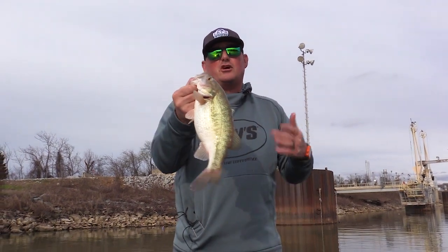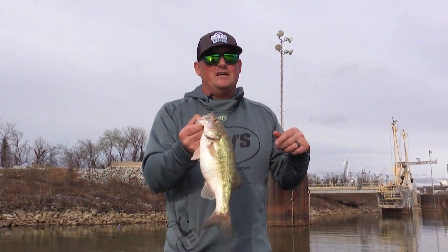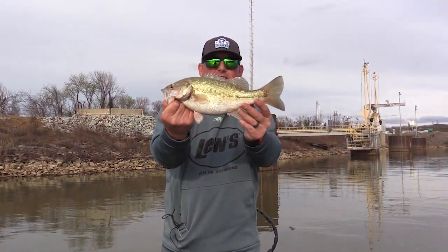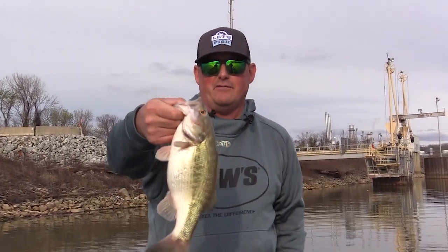These are just such cool fish. They're school fish. They're aggressive fish. You can catch them deep. You can catch them shallow. And what I love is just how many of them you typically catch at one time. That's a nice spotted bass. And I'm telling you what, I would come out here and fish for that every day.